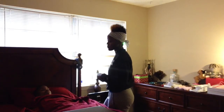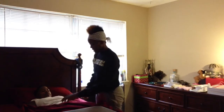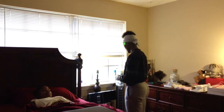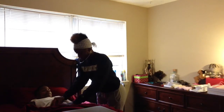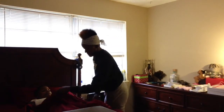I'm also going to physically assess Sophia. I want to palpate for any abdominal distension. I also want to auscultate for bowel sounds. Once I've done that, I'm going to cover Sophia again. I'm going to assess Sophia's mobility.